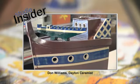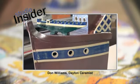This particular finished piece here, that piece is called Ahoy Captain Hook. This is my take on the Peter Pan legend. It's Ahoy Captain Hook.